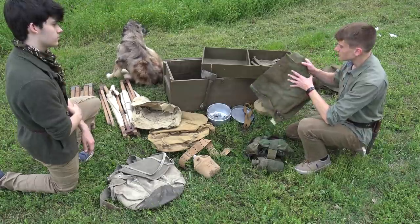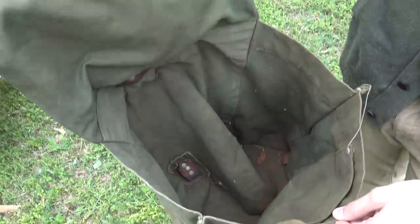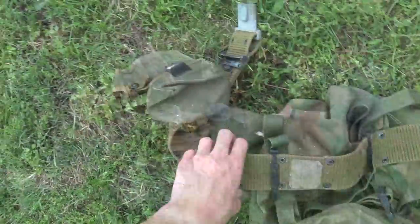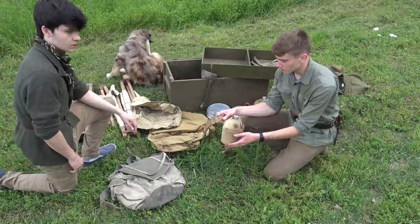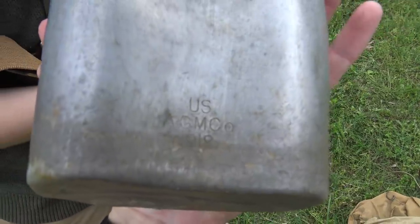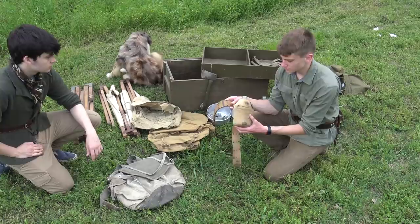So the two free items that we got are my kit backpack, which is really nice, and this pistol belt, but it's all modern, it's all plastic, you can feel it, so we're not able to use that. This World War One pistol belt that we got with the canteen was only $30. This canteen has everything included, which is the cup and the canteen itself, so it's a really nice deal.